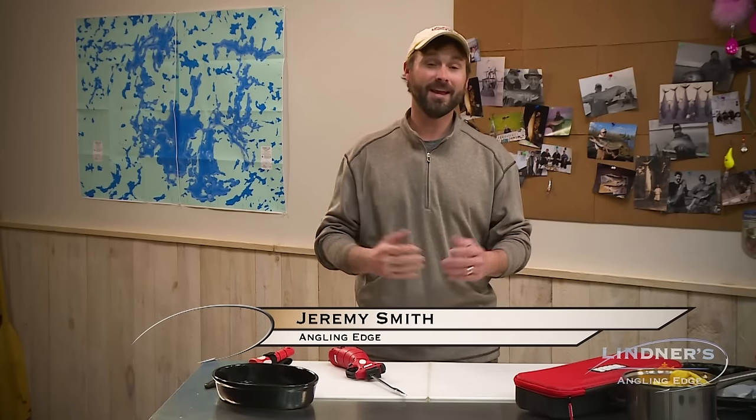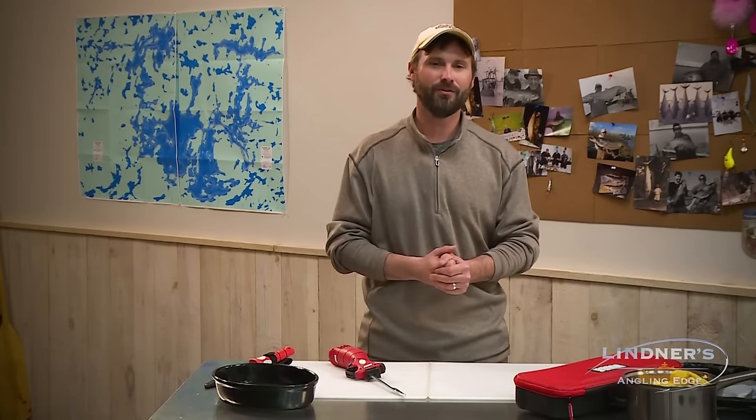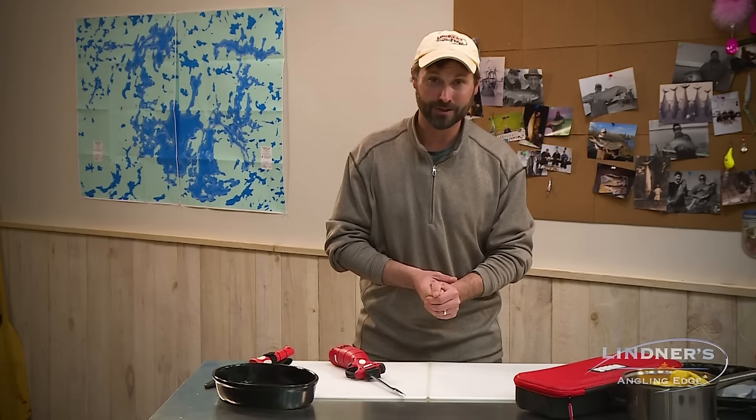Over the years, I've eaten a lot of fish from both fresh and salt water, and hands down, one of my favorite freshwater fish has to be the yellow perch. And anybody who's done a perch trip knows that when you get on them, you can end up with a big pile of fish. And that means a lot of work on the back end.